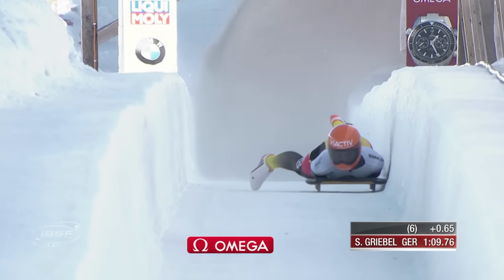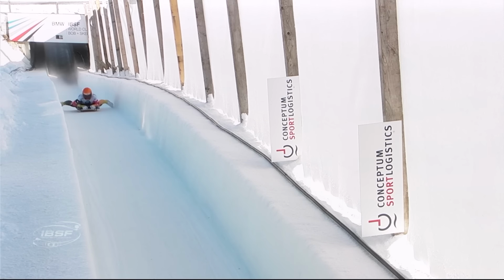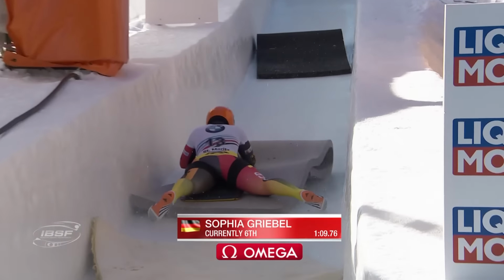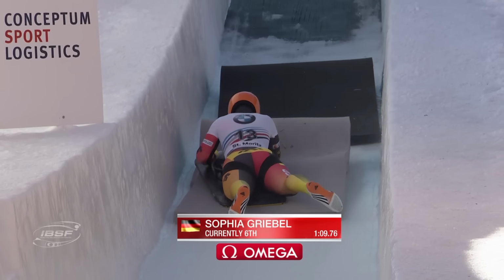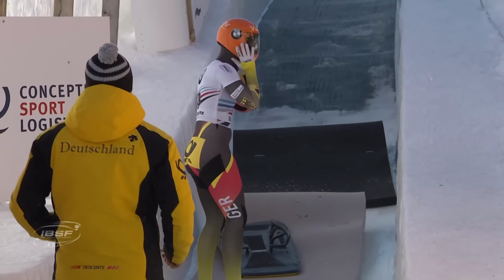Around Kimberly Boston of the Netherlands, just ahead. How much is just ahead? 100th of a second. We have a race on our hands right now from 4th back to 9th. Yep. It is a pile of people. It is a real logjam, isn't it?